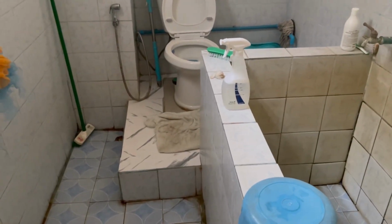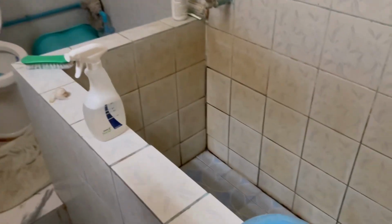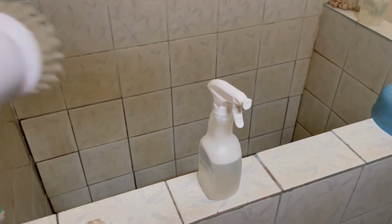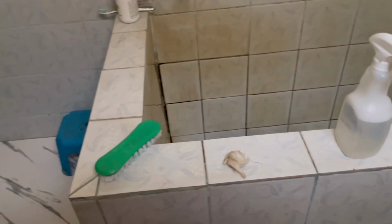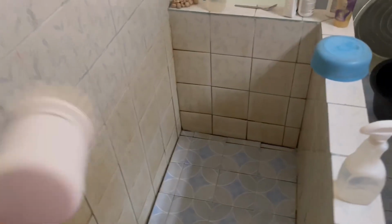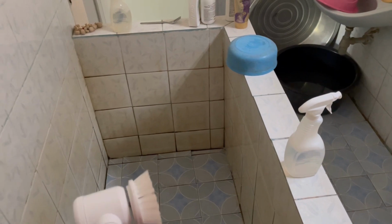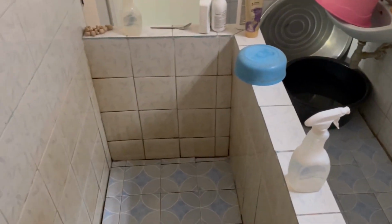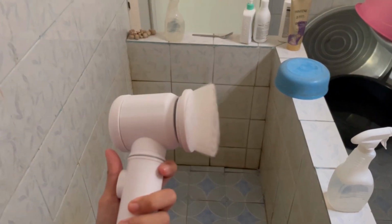So in a Thai bathroom we will have a bathtub like this, but it's different from a Western bathtub. We store the water here and then we take a bath by using a small bucket. So here I'm going to clean this. It's so dirty. We clean here every month.